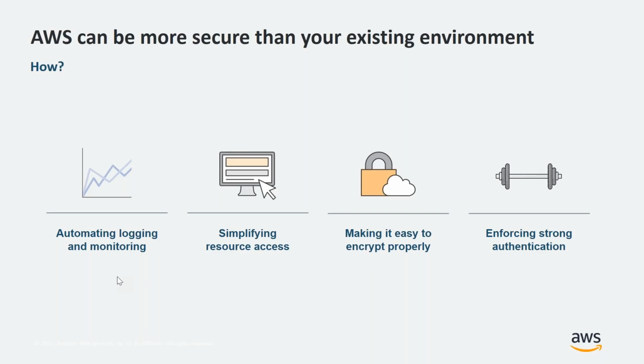And then the ability to enforce strong authentication. So you can continue to tie your access to your AWS account into your corporate directory to help ensure that your users are using a consistent username and password configuration, and that they're going up against corporate standards.